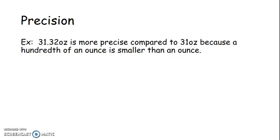What if we have the same unit of measure? For example, these two measurements are both in ounces. So we can't say one is more precise than the other because of the unit of measure. So now we look at decimal places.